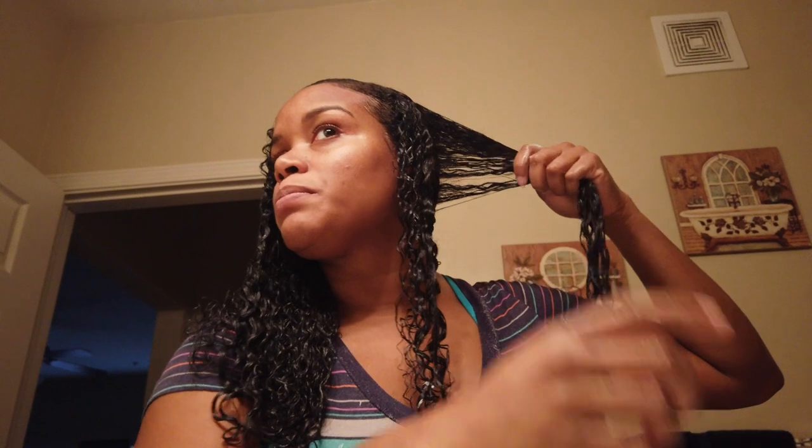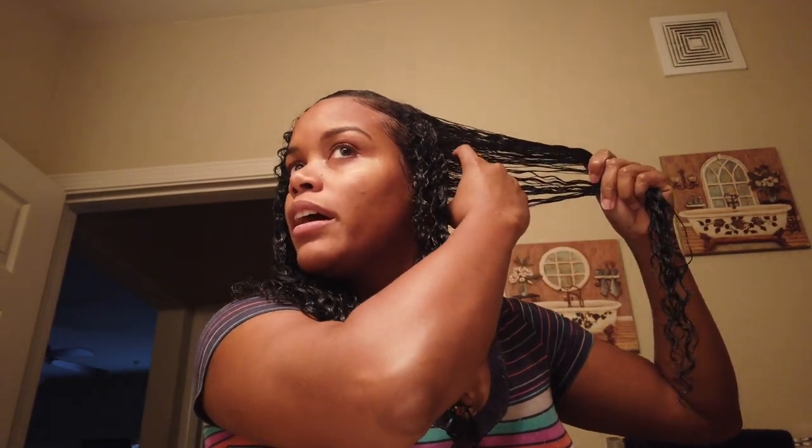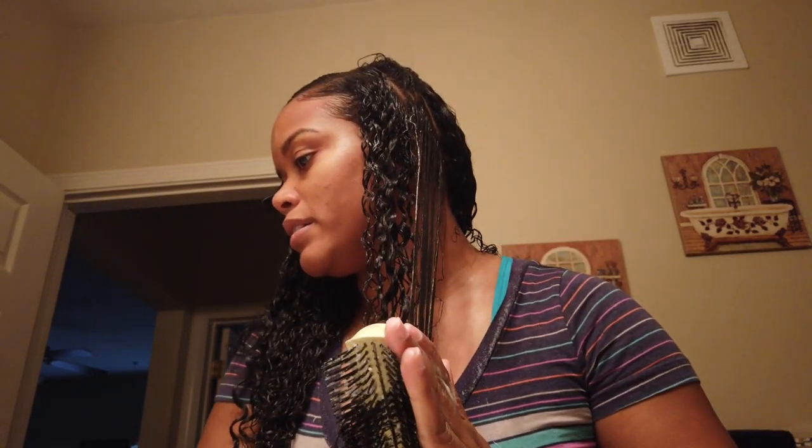So with these longer pieces in length, I cut it in half. So as I part it, I go like this, and I typically just flip it over here, but you could clip it. Now, I'm basically taking the back of my hand or the palm of my hand and smoothing the other side. And then shake.